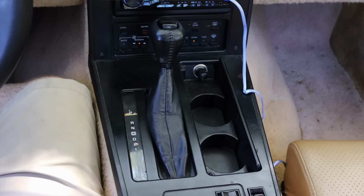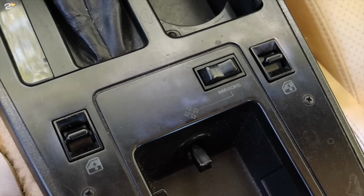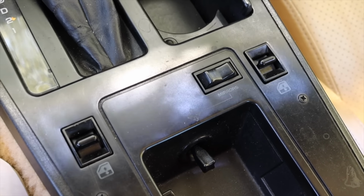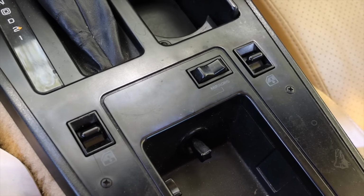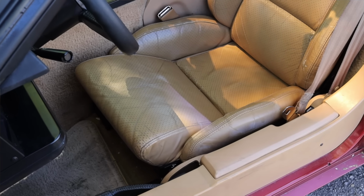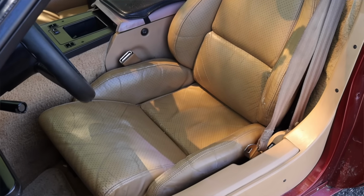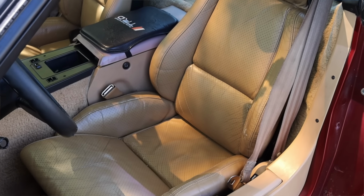Off to the left is the automatic shifter. We've seen this in so many vehicles from the era. And then down below we have the 2 window switches and a little cubby with the mirror adjustments in it. We also do get a center console, and we'll talk about the seats. The seats are finished in a nice tan perforated leather, and I really like the look of them, and I actually fit in them really well.